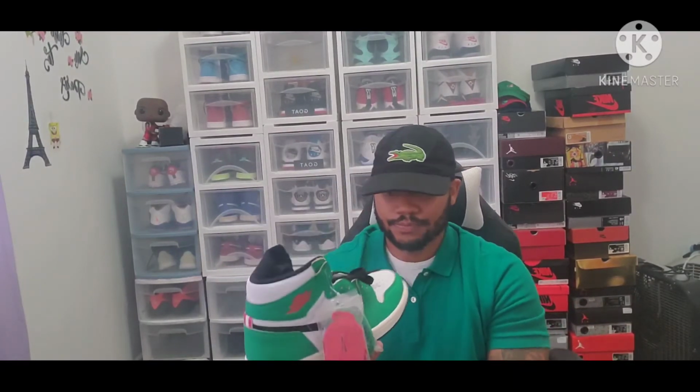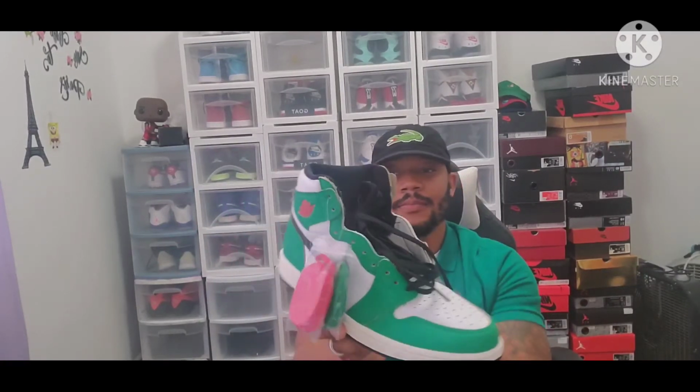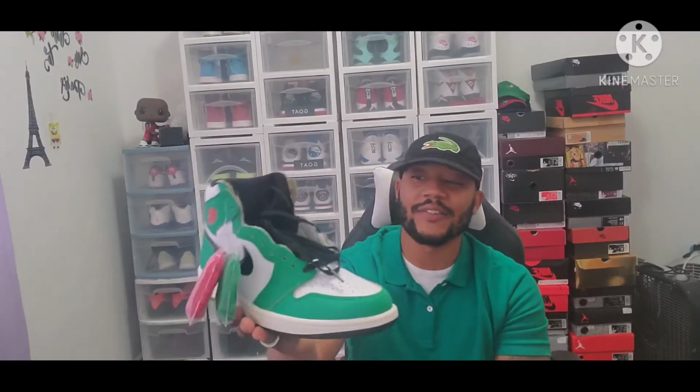They say, oh, what could you wear with this? You don't gotta do a lot. Nice black pair of jeans or dark denim. You could wear all black or white. You don't have to go get a green outfit. But this is definitely a dope sneaker. Let the sneaker do the talking. You don't gotta do a lot. I don't want to see you guys going out there to buy nothing but green clothes to match and all that other stuff. Nah, you don't got to do all that. But yeah, this is very dope.